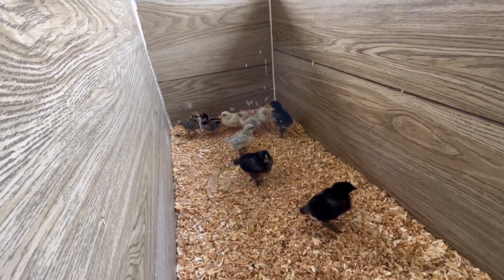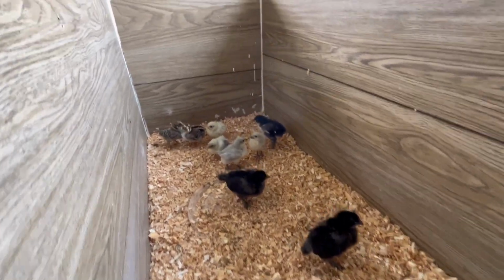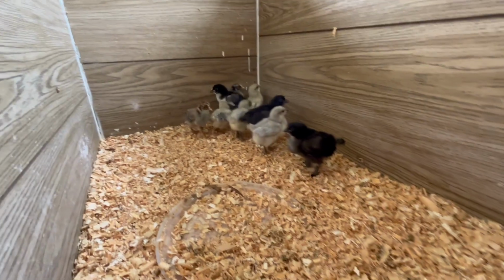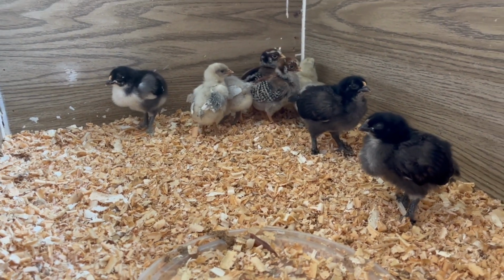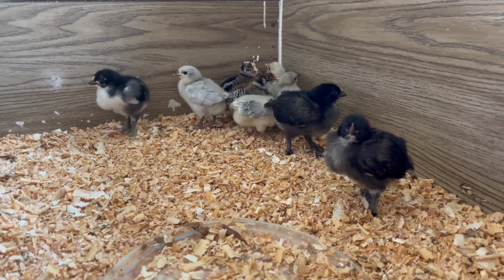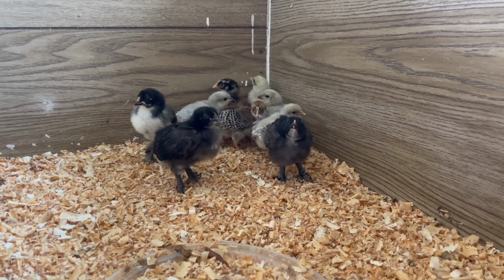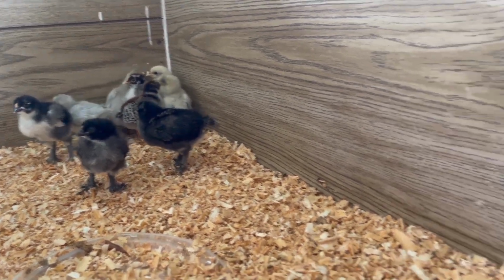So we have 2 Barnvelders, 2 Isobars, 2 Lavender Orpingtons, and 3 Morans. They're all super healthy. They're quite skittish, so we're working on hand feeding and handling. But yeah, they're still babies. They look super happy and healthy. I'm excited for them to be a part of our flock.